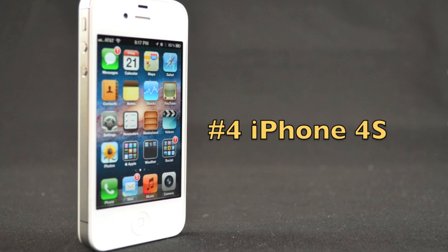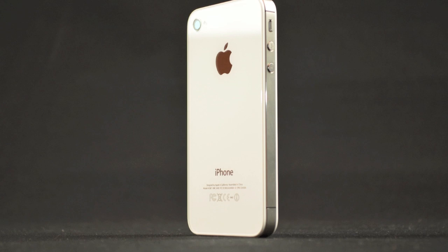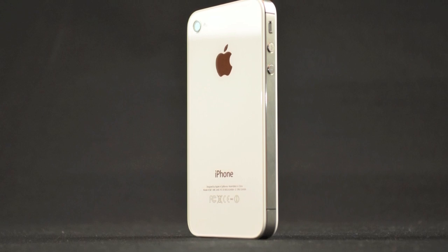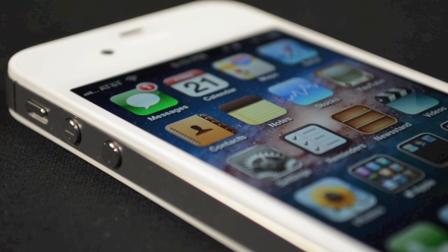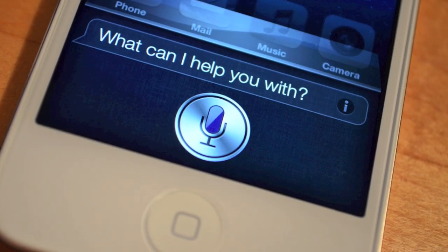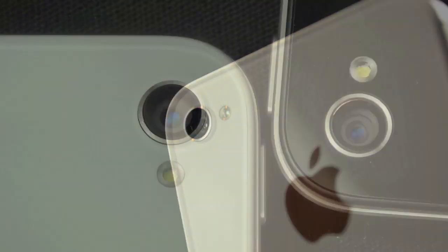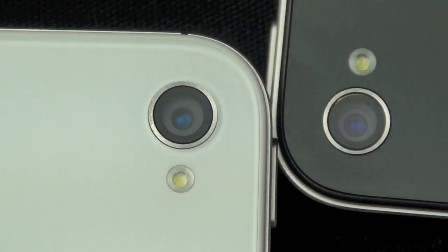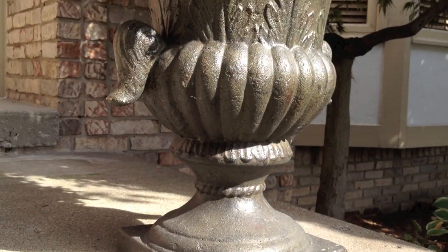Number 4 is the iPhone 4S, which is an iPhone 4 spec upgrade that brings us a dual-core A5 processor, a redesigned antenna, and substantially better graphics performance for gaming. But the big news is the all-new 8-megapixel camera and the Siri voice assistant. The camera not only adds a high-resolution backlit sensor for improved low-light performance, but all-new optics with a larger aperture and 5 lenses for better color accuracy and sharpness.